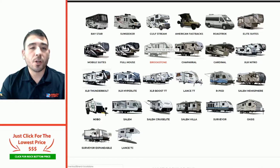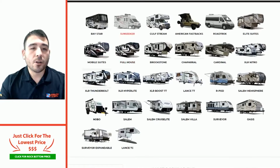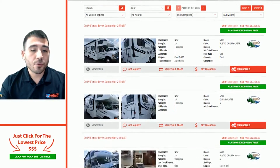So if you know that you want to buy a Sunseeker, you can click Sunseeker or Salem or a Villa or whatever unit you're looking for, respectively, the new American Fastbacks. You can click on that icon and go shop those units specifically. So let's say I'm looking at a Sunseeker and I want to buy a Sunseeker. I'm just going to go ahead and click on this Sunseeker here, and it's going to take me to the Sunseekers that we have here in stock at Avalon RV Center, and you'll go through and you'll just kind of look.